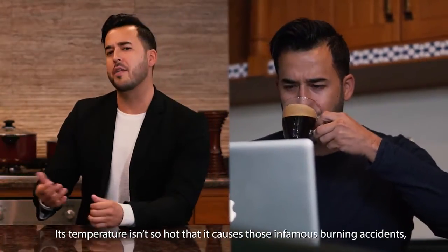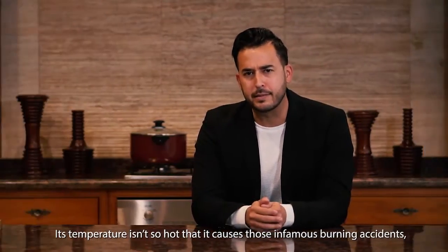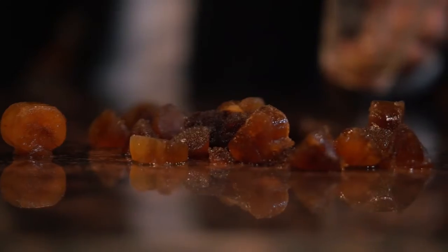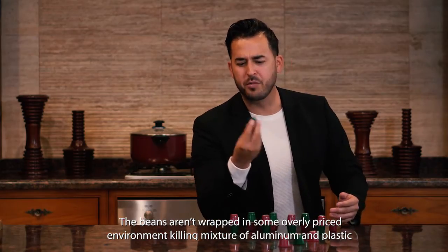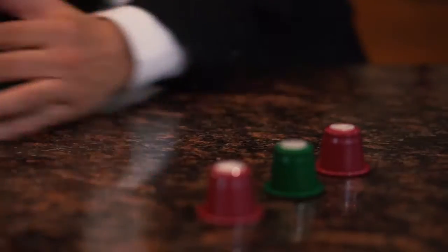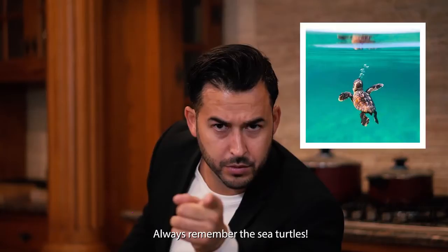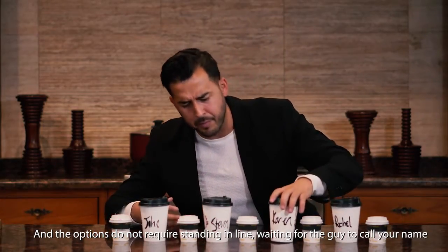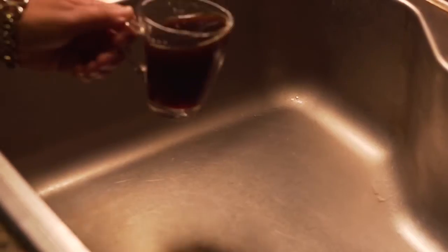Its temperature isn't so hot that it causes those infamous burning accidents. Nor is it as cold as the North Pole when it's made. And the beans aren't wrapped in some overly priced, environment-killing mixture of aluminum and plastic. Always remember the sea turtles. And the options don't require standing in line, waiting for the guy to call your name, or having to redo it several times at home before you finally get it right.